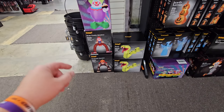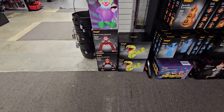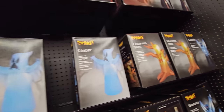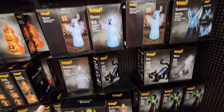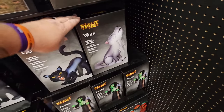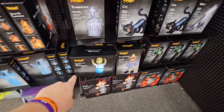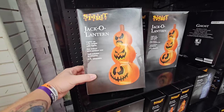They have the Scary Clown Archway, the Scarecrow Archway, which I haven't seen in a lot of stores, but I really like him. They got the Fright in the Box up here. Of course, we have the Hello Rat. We have the Ghost. We have Haunted Trees, Gargoyles, Reapers. We have Tombstones, Secret Keeping Cats. We have Wolves here. The Jack-O-Lantern Archway on the bottom there. The Scarecrow, did I already say that guy? The Wolfman. And I don't think I pointed out the Jack-O-Lantern stack yet.